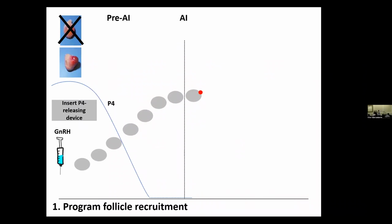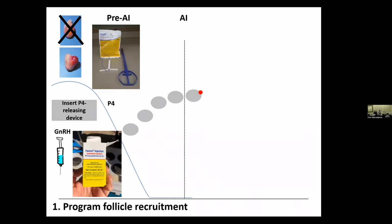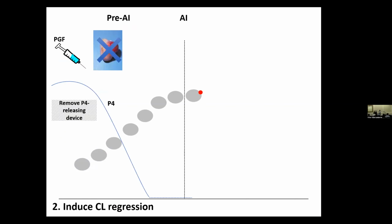So this is what we have to do in a very summarized way. The first thing we need to do, remember, is program follicle recruitment. How do we do that? We give an injection of GnRH. What it does, if there is a large follicle in that ovary, is cause its ovulation. As we ovulate that follicle, it will lose its dominance, and then it will allow a new wave of follicles to start to grow. At the same time, we insert a progesterone-releasing device, which is a CIDR. So we have to do these two things in the beginning: put in a CIDR, and give an injection of GnRH. That will program follicle recruitment. That's the first step in the synchronization program.